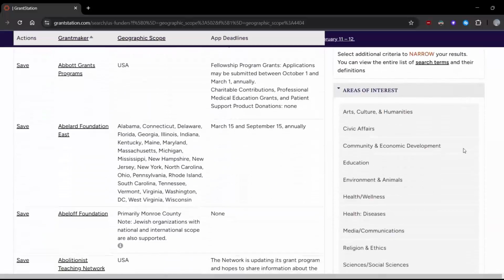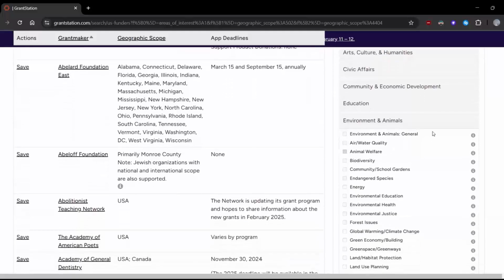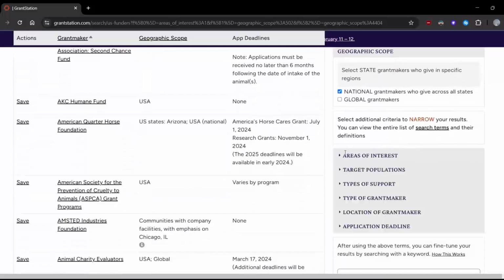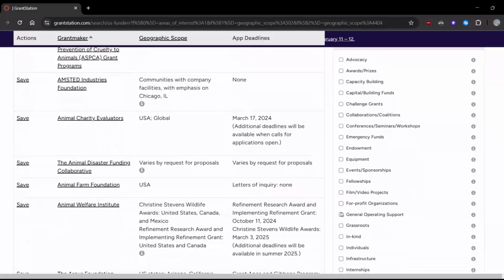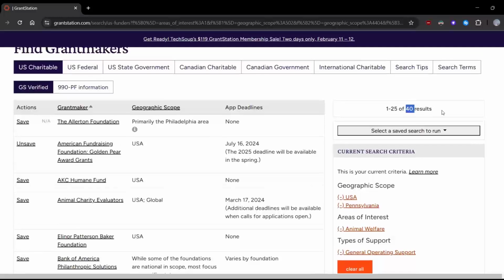With that, I think we're ready to select an area of interest from our earlier search scenario, which was animal welfare. We'll find that under Environment and Animals, and that's the third click box. When we add that, we are narrowed down to 159 results. Let's add another criteria to this scenario. How about we do something from types of support? Let's try general operating, which should be right in the middle there. Once we add that, we are narrowed down to 40 results.